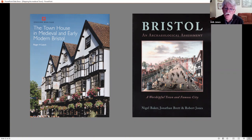Even when he wasn't working here anymore, he'd come back and keep researching it until 2014. Before that, English Heritage commissioned him to publish all this research, and the fruits of it are this amazing book. This is the definitive work on the townhouse in medieval and early modern Bristol.